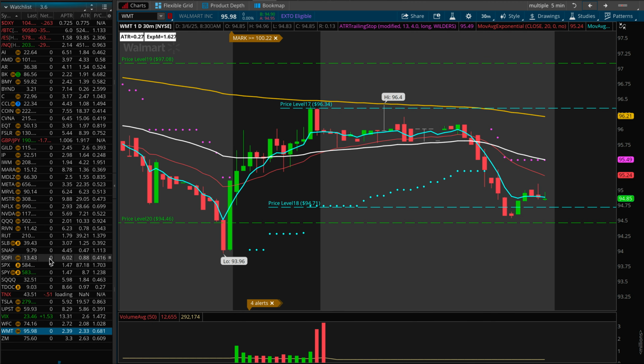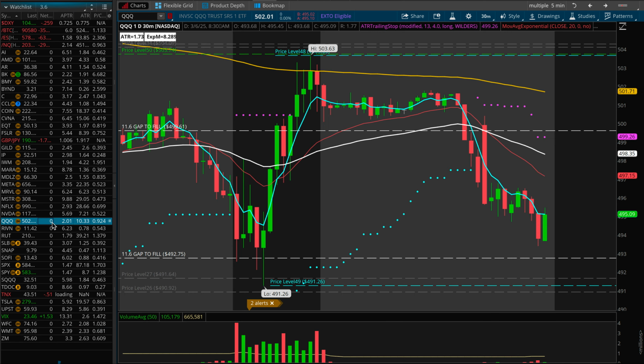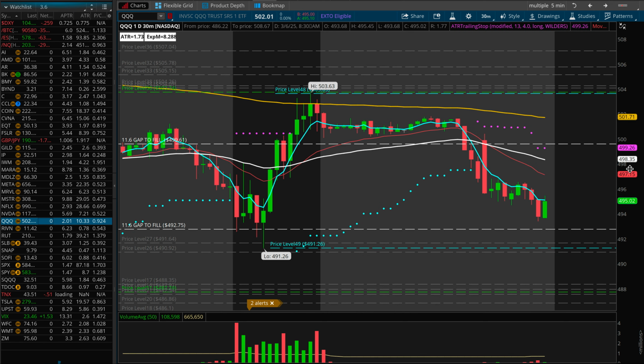We had so many inside day candles, and let's see, QQQ was also on that list as an inside day candle. Breaking above the 503.65, we have 503.74 as the target. Now to the downside for QQQ, breaking under the 491.26, we have a downside target of 487.74 for QQQ.